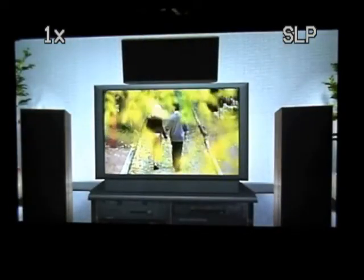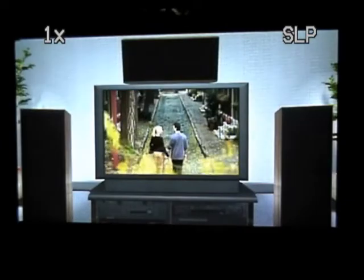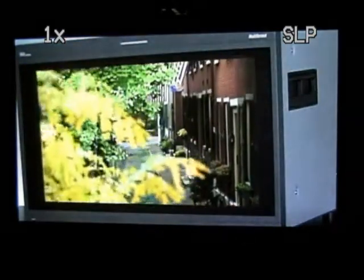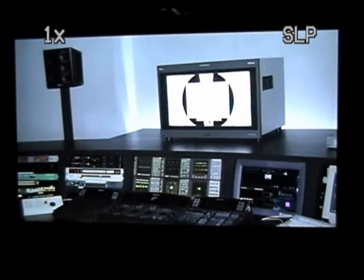So many people are amazed at our images because the sets we use have the capability of properly reproducing the system canvas. We'd like to move to the production side with an introduction to the care and effort which goes into creating high-definition content.